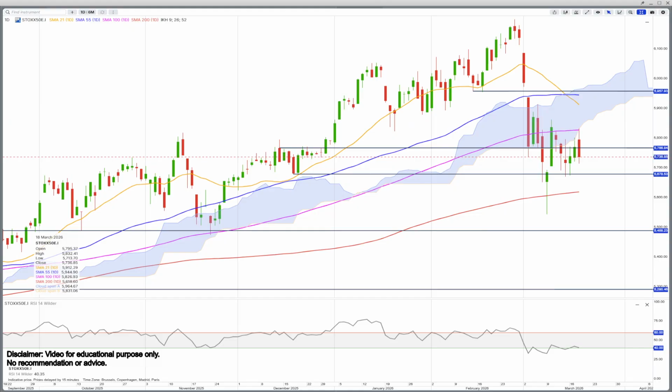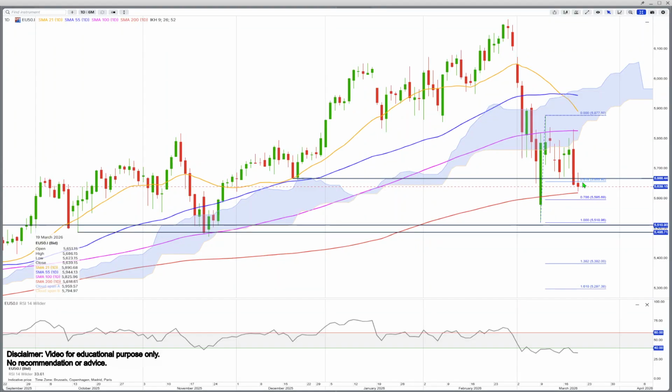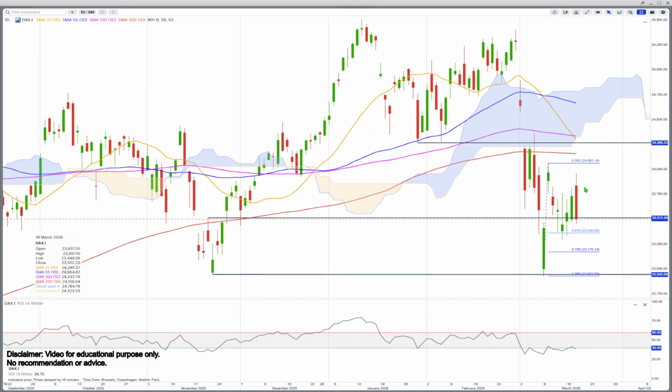Tried to crawl higher, but got rejected at the 100 moving average right there. And we are set to open a little bit lower here this morning. As you can see, it also continued to sell off in the after market close, and we are just above the 100 moving average there. I think we could see a pressure further lower. So let's see what happens when the market opens.